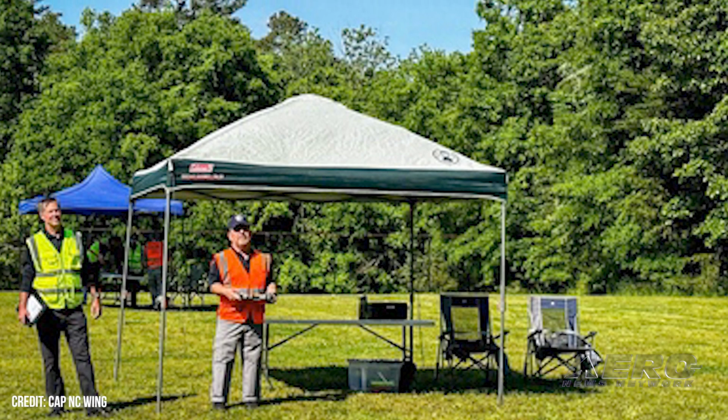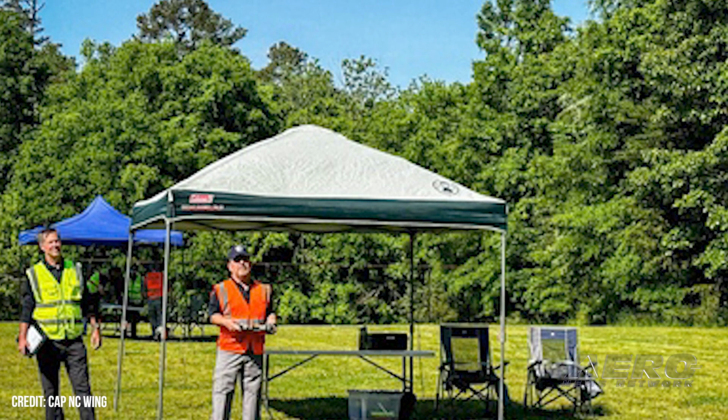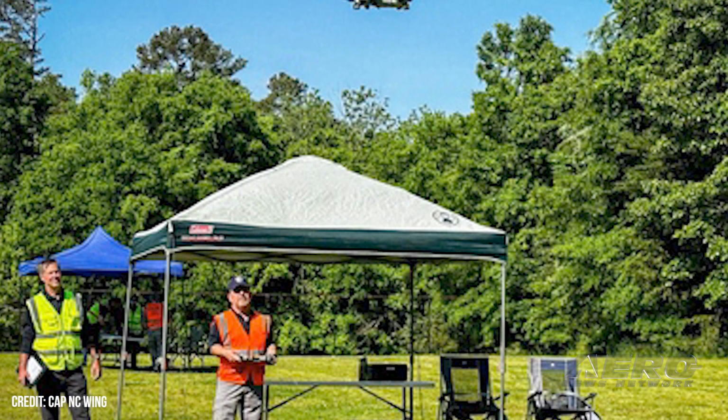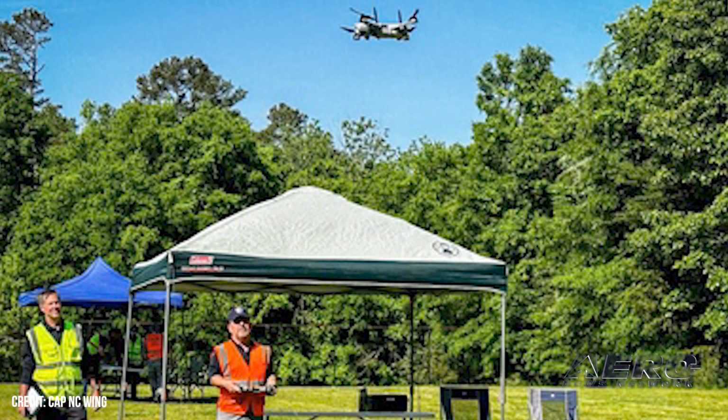North Carolina CAP to field 10 new Teal 2 drones. The USAF Auxiliary Civil Air Patrol's North Carolina wing has taken delivery of 10 new Teal 2 military-grade drones by which to more effectively carry out its mission of providing emergency assistance to citizens across North Carolina and neighboring states.